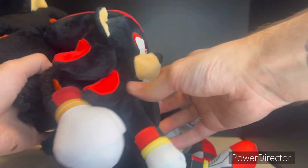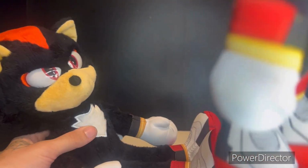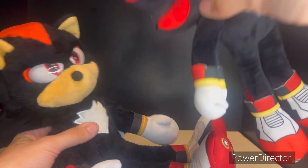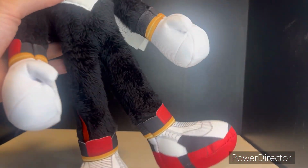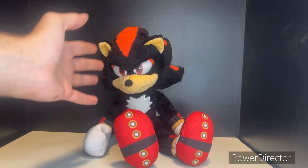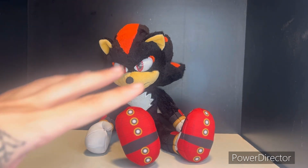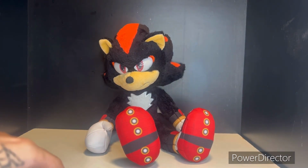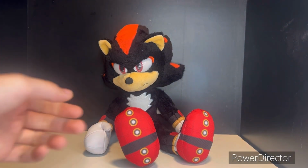I definitely still prefer the deluxe head, I guess pattern or style or look compared to the mainline one. But all in all, I think it's a really nice plush. It's very big. Materials are great. I love the coloring. I love the way it looks. The only thing I don't like is just the hands. That's the only problem I have with it, is the hands.